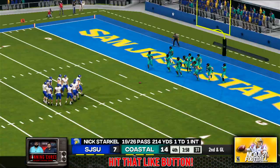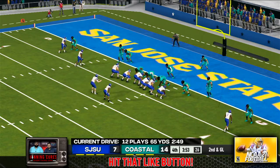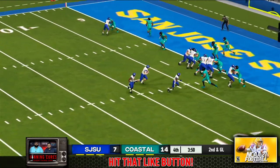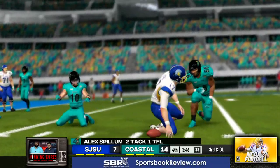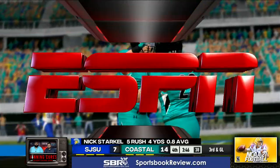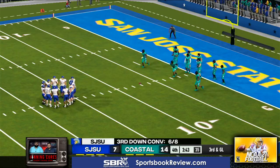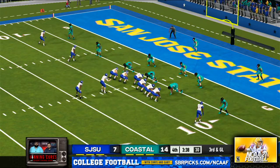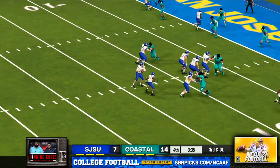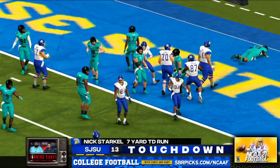This is the 13th play of this drive. Nothing doing that time. Defender stayed home. The blocking wasn't there, and down he went. The ball's on the 6 yard line, and we've got third and goal. He's on the run. Decides to take it himself, and he's got it. Touchdown.